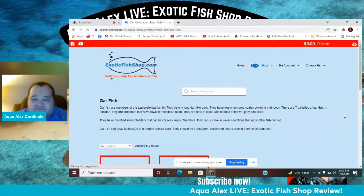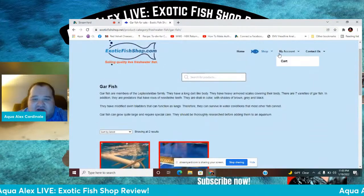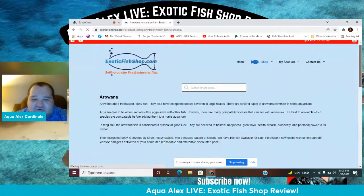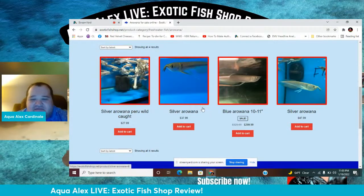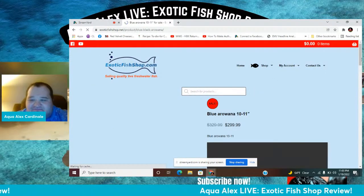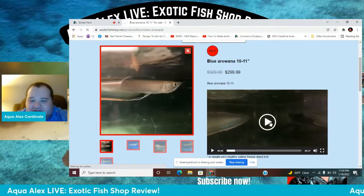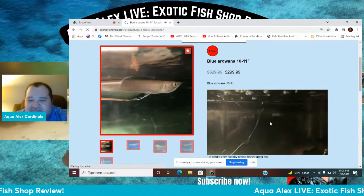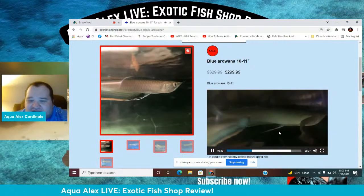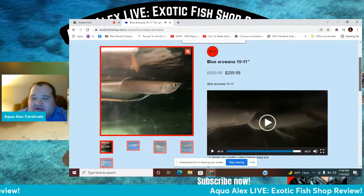Species of gars are available if you're a gar lover. There's the true long-nosed gar and the alligator gar, which is pretty cool. We'll go to arowana, which is a very popular monster fish in the aquarium hobby. You've got silver arowanas and blue arowanas. The black arowanas are one of my favorites, which are pretty interesting. And I think he's got a video of the black arowanas here. Yep. It shows them eating krill, I think. Oh, it's just a video of them swimming, I think. So that's a pretty cool arowana.